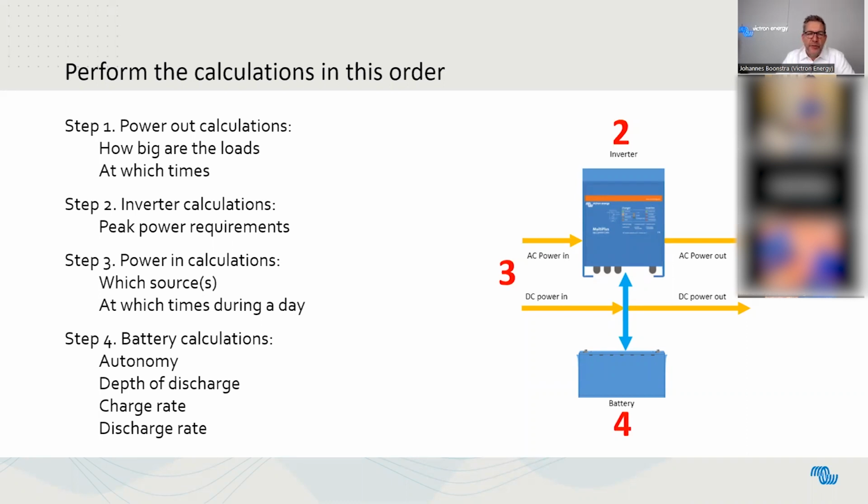Step 2, that's of course the inverter calculation. The inverter calculation depends on step 1, which powers you have to load, but also the peak requirements. The inverter is very good at handling peak loads, but you need to know what kind of peak loads you can expect. The third is, of course, the power in calculation.